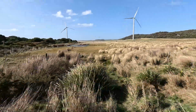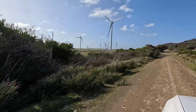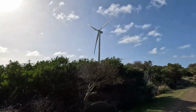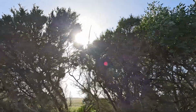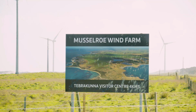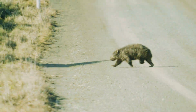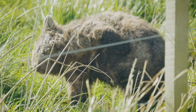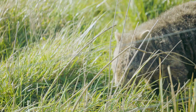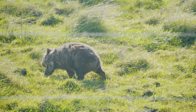There are 56 of these windmills in the area, all working their little butts off today. It is blowing a gale. It nearly knocked us off our feet. We are heading to the Visitors Information Centre. I asked Ed to stop so I could get a video of this sign, and just as we went to take off, this little wombat ran across in front of us. I was so excited. But this little wombat didn't look so well. We grabbed a couple of photos and headed off.